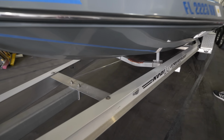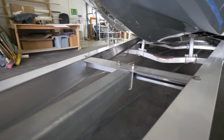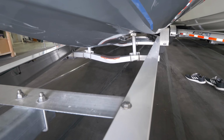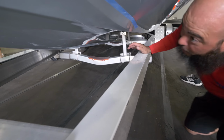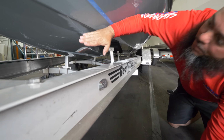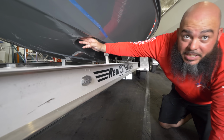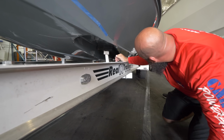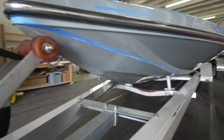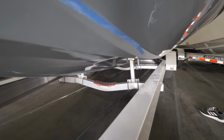Okay, so tell me about this entry right here, Anthony. Well, once you go in the first 4 feet, you'll notice right here where the pocket starts for the tunnel. It's all a V up to there. So if you see the boat up to here out of the water, you'll think it's a V bottom. You see where the pockets are? That's where the pocket starts all the way down to the back. So when they see it on the water, they'll immediately think it's a regular V bottom. Everybody assumes it's a V bottom.